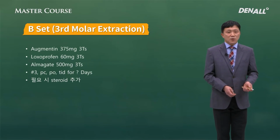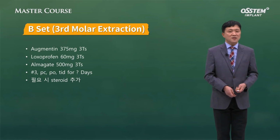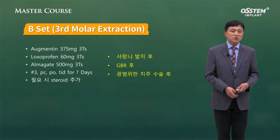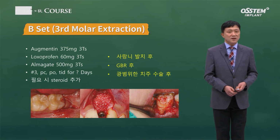Next, B-set. Everything remains the same, except it is changed to amalgate and augmentin is the antibiotic used here. If necessary, steroid can be added. These are for after wisdom tooth extraction or big periodontal surgery.